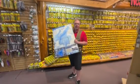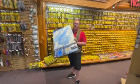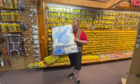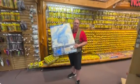This last weekend we had a high school bass tournament. There were a lot of bass being caught, a lot of largemouth bass being caught. Most of those fish came from the Boy Bay area, but there's been a good bite on those guys as well.